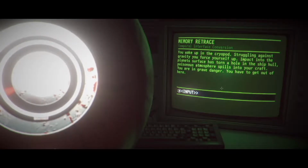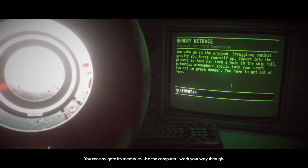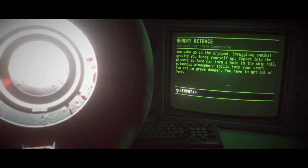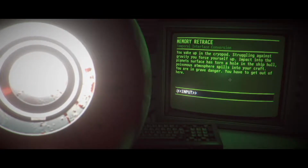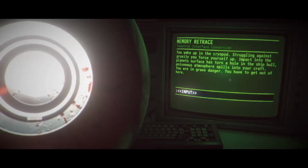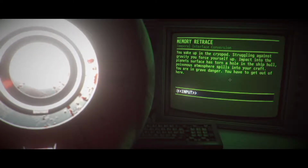Remarkable. What is? You can navigate its memories. Use the computer. Work your way through. Can we get this thing to turn around? I don't like how it's judging me. At least back up a little bit, man. Like that guy in the last episode, breathing down my neck. At least I couldn't see him. You're covering up half my face.